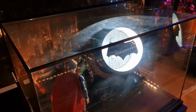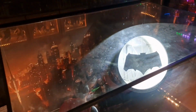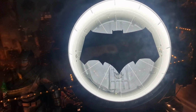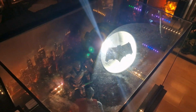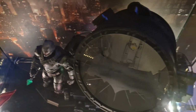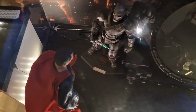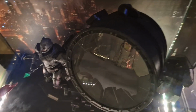And now you know why everything was moved up from the Justice League display, just to fit all this in. But yeah. Now maybe I ought to make a rooftop diorama on top of there. But at the moment I'm quite happy as it is.